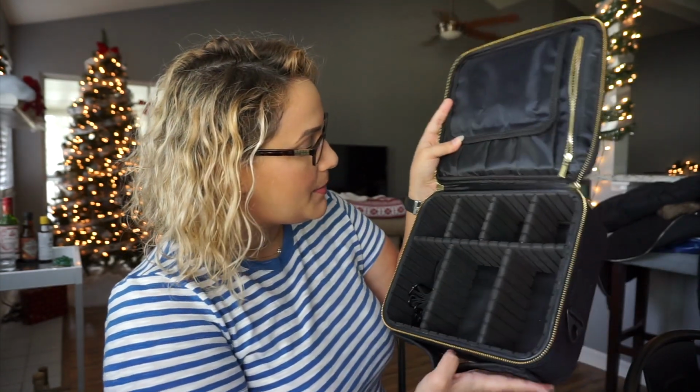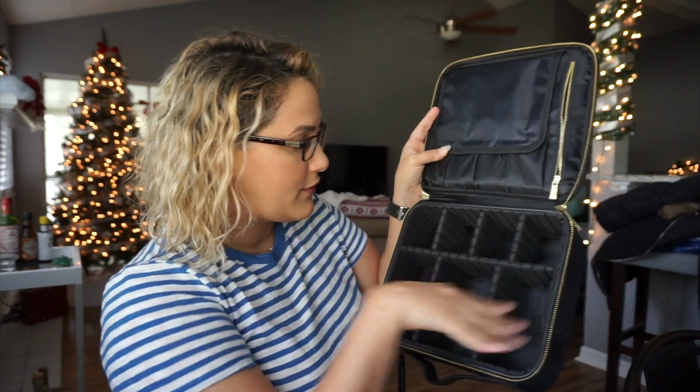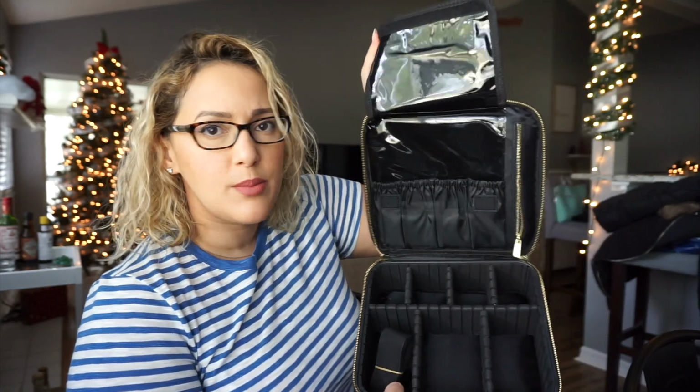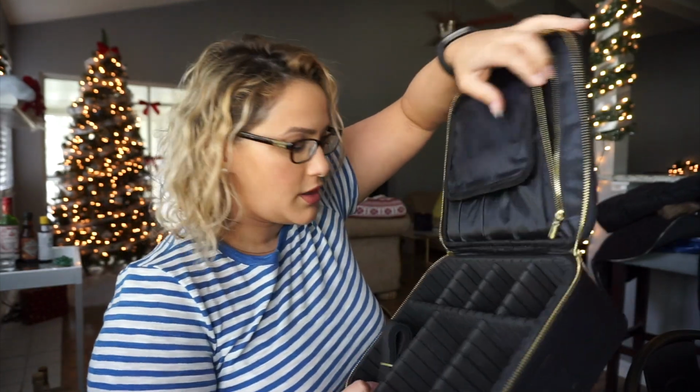The next thing that I purchased is this makeup bag. This is more for travel, and I think the recommendation came from Desi. You know Desi, Makeup by Desi on YouTube. Anyway, these little dividers can actually move so that you can adjust it to however you need to use it. It has a little strap so you can carry it, and this has a little Velcro thing. You can put your makeup brushes in there. It has a little slot on the side for your other stuff.